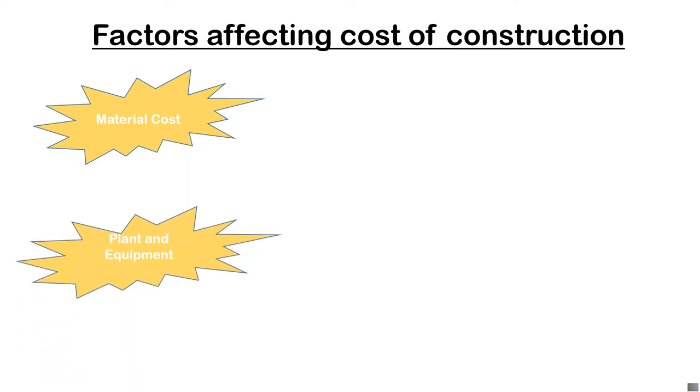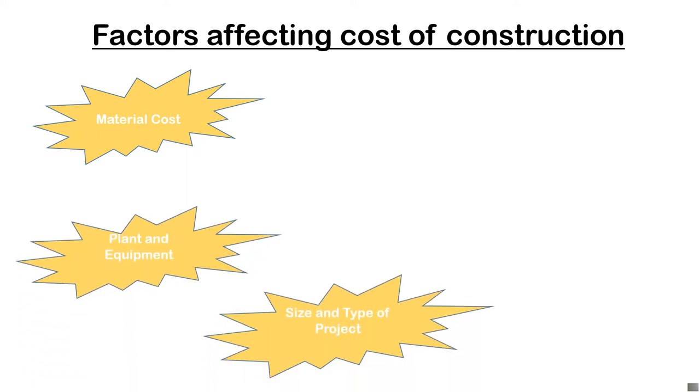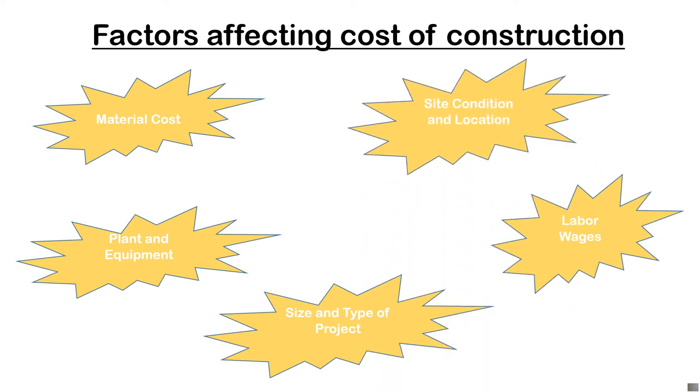Factors affecting cost of construction. First, material cost. Second, land and equipment. Third, size and type of project. Fourth, labor wages. And lastly, condition and location.